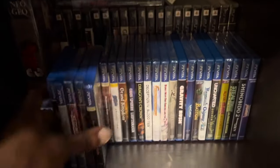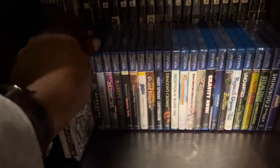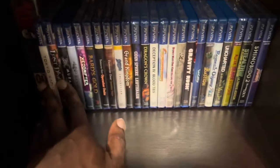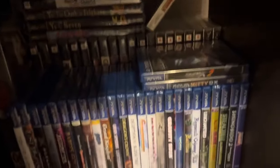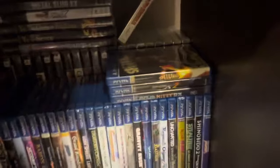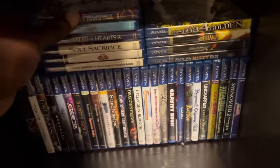I think at the time of the Vita's heyday, a lot of people were really into the DS and the 3DS. Those were the big dogs at that time. And I think the Vita wound up appealing to a more mature audience, and I just don't think the nostalgia is there for the Vita like that.